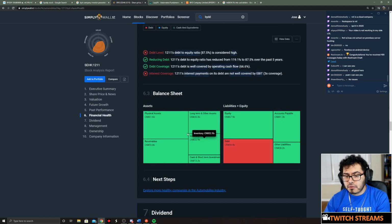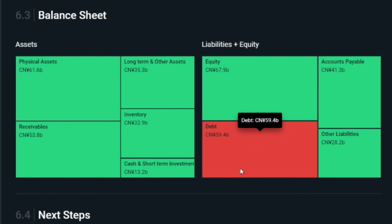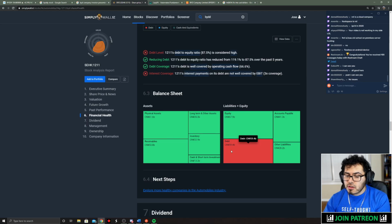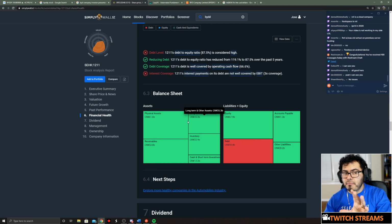Financially, they have about, where's their cash? They have about 13.2 billion Chinese yuan in cash and short-term investments, and they have about $60 billion in debt. So this is not my best balance sheet or my favorite balance sheet, but they are profitable and they have positive cash flow from operations. So that allows me to kind of overlook this kind of bad balance sheet.